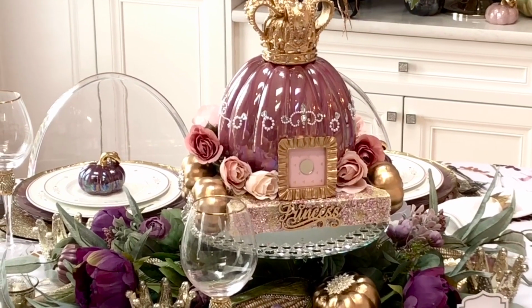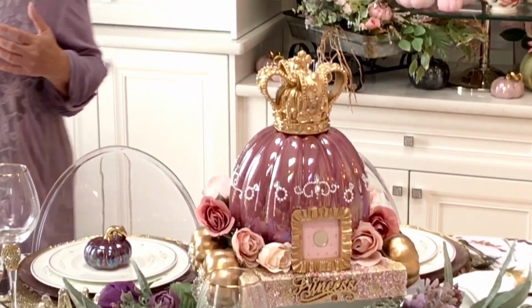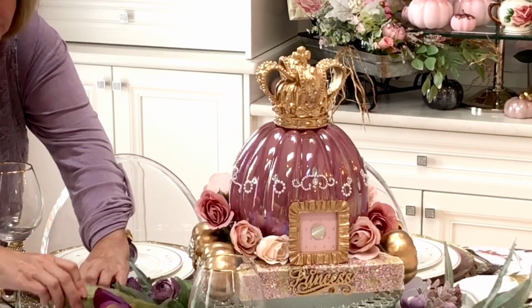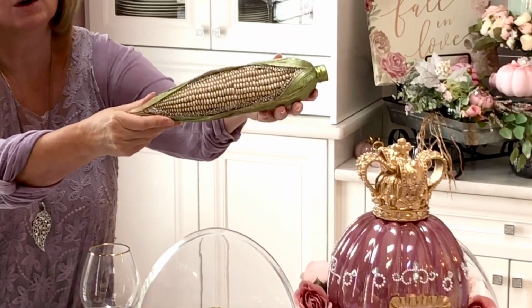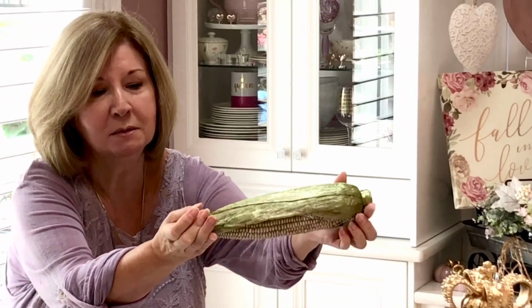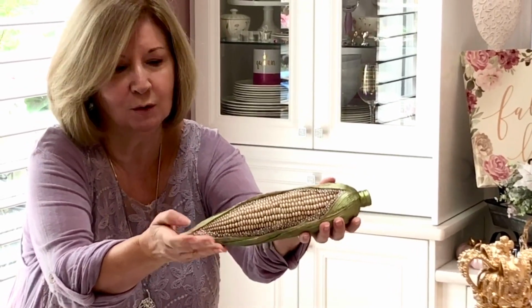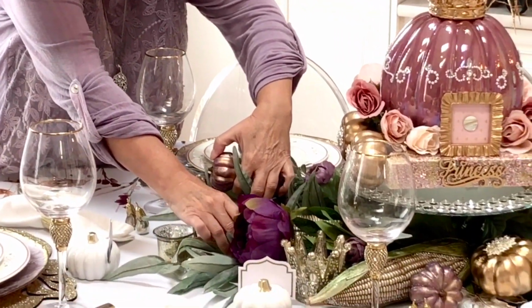For this centerpiece, you have to remember that this is called Falling Into Harvest. So before the ladies announced this collaboration, I had purchased, wait till you see them, these gorgeous heads of corn. Look at them, aren't they just beautiful? I bought them at Michael's. I just adore them. And I knew, of course, that I would use them for a fall tablescape and probably for our Thanksgiving tablescape as well.